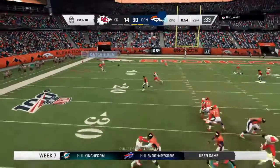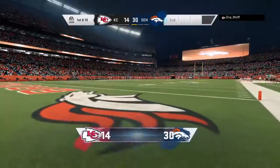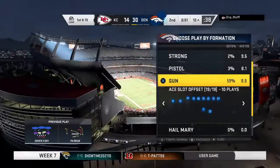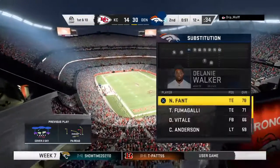Now a play fake, and it's Newton. And he's going to have the hook up to Sutton. Now the Broncos going to use the 2nd of their timeouts as they get the stoppage with a little over 50 seconds to go in the first half. 1st and 10 at the 12-yard line.